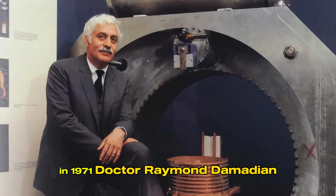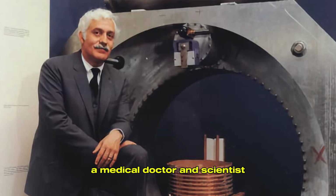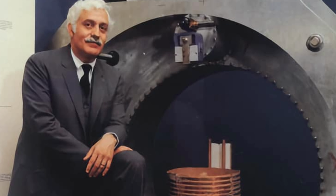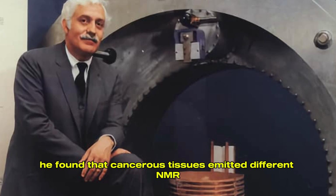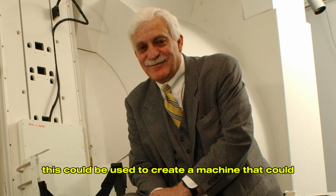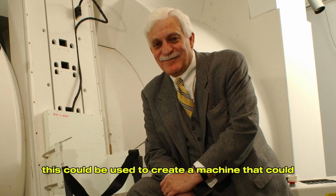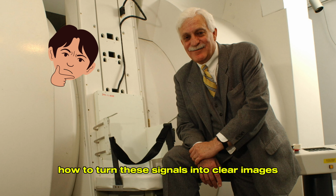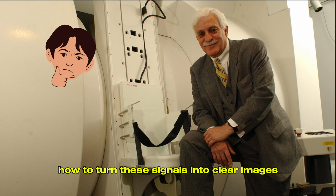In 1971, Dr. Raymond Damadian, a medical doctor and scientist, made a groundbreaking discovery. He found that cancerous tissues emitted different NMR signals than healthy tissues. He believed this could be used to create a machine that could detect cancer in the human body, but there was one problem: how to turn these signals into clear images.